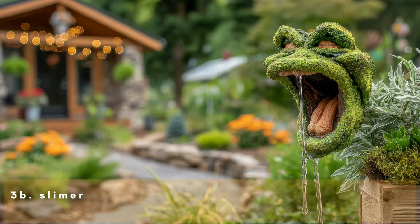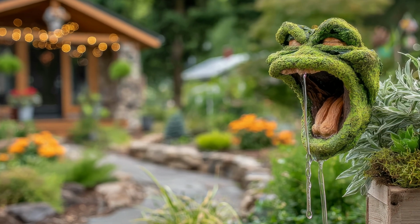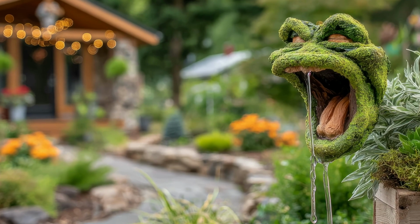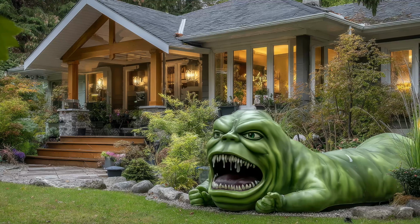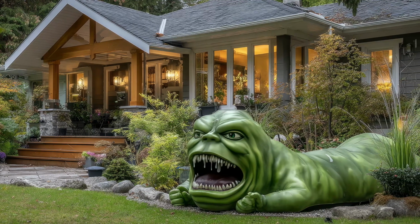Slimer. Who you gonna call to build this guy? You. Creating a life-sized Slimer is such a fun and unique project. You'll shape a big round body from chicken wire, cover it in layers of green papier-mâché, and make sure he has that giant happy-go-lucky mouth.